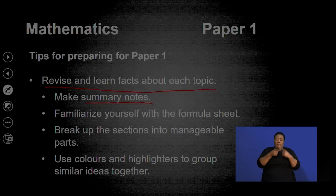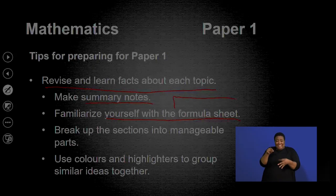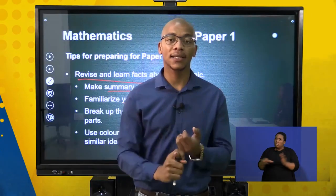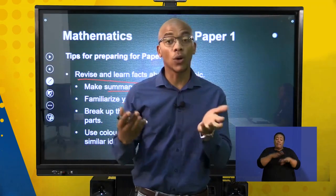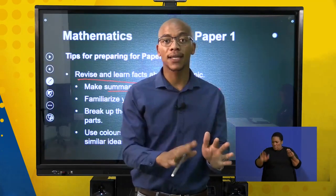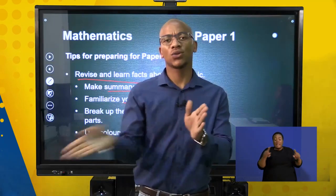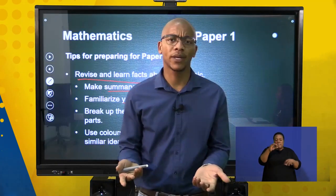The following point will be you need to familiarize yourself with the formula sheet. Now with the formula sheet, guys, I can't stress this enough. The formula sheet needs to be your friend. As soon as you get to the exam room, detach the formula sheet and put it on the side. Although at the end of the exam you need to leave everything that you found there in the exam room, just detach it, put it on the side, and work around it so that you don't always need to be going back to the end of the question paper to look at the information sheet.